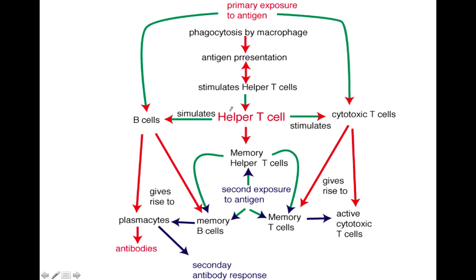Okay, so this chart shows how important that helper T cell really is. So helper T cells do become memory T cells. They're stimulated by antigen-presenting cells. They stimulate the cytotoxic T cells and the B cells. Okay, so these helper T cells are so important, which is why when the HIV virus infects them, our immune system crashes.